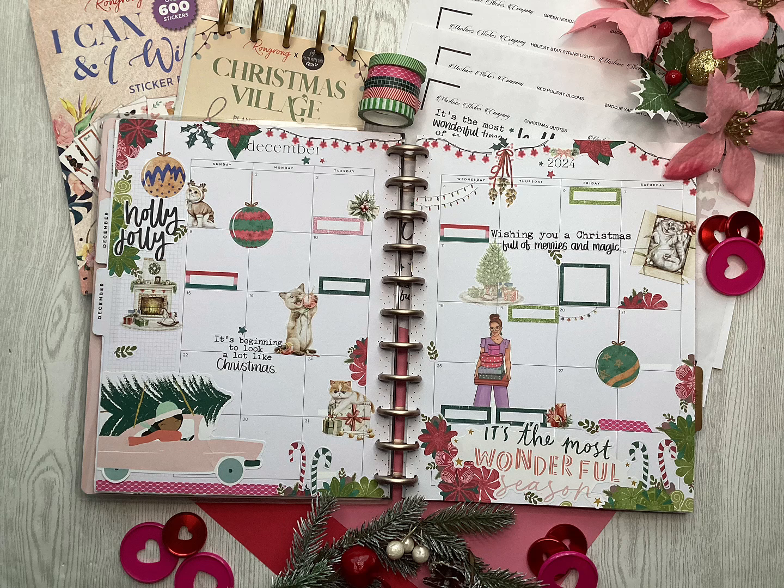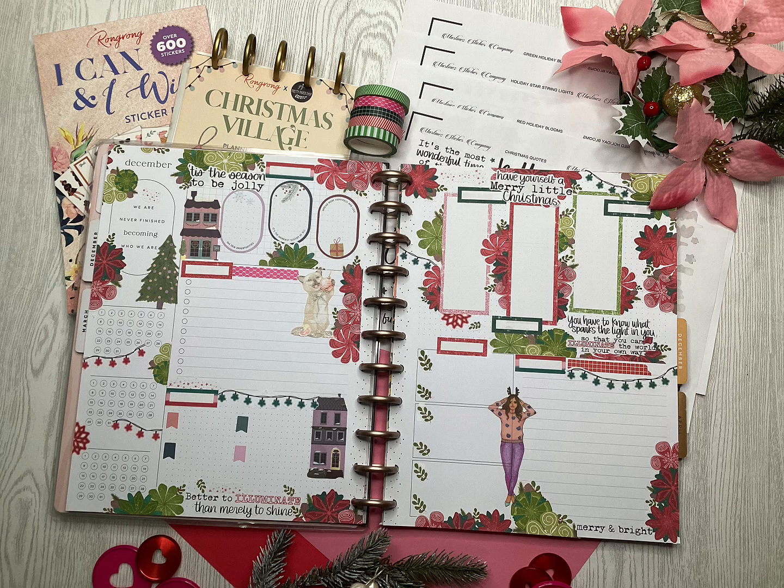Let's get on into full-on holiday mode in my month at a glance for December and the monthly layout. If you would like to see how these come together, stay tuned.